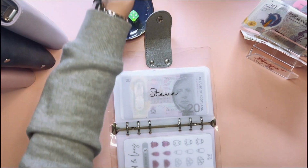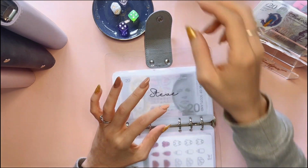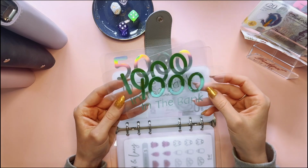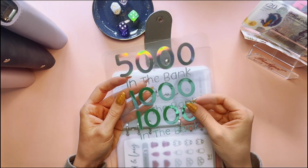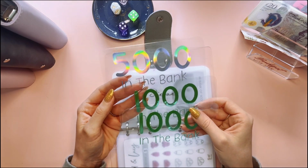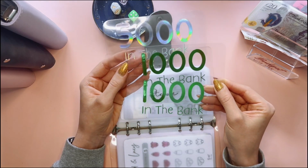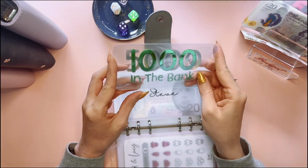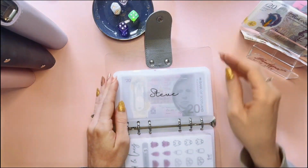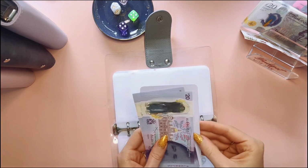They are up now, same as my placeholders as well. They are definitely up. Here are the ones for Kay at Pounds of Potential. She wanted a 5,000 one, so I've made her one of those, and she bought a pack of three, so she got two of the 1,000s and then the 5,000. So I just need to package those up and send those off to her today. But yeah, I just thought I'd give you a little quick glance at those.